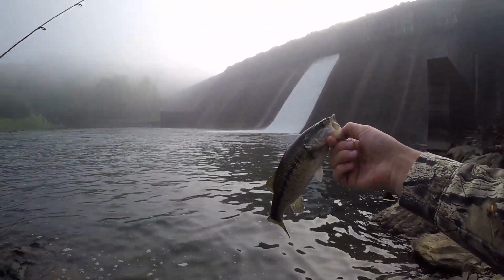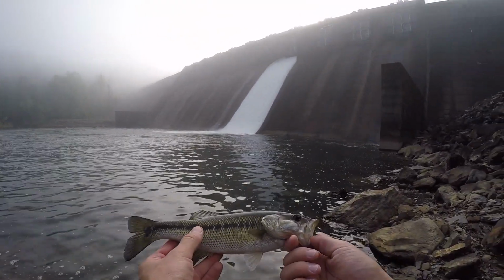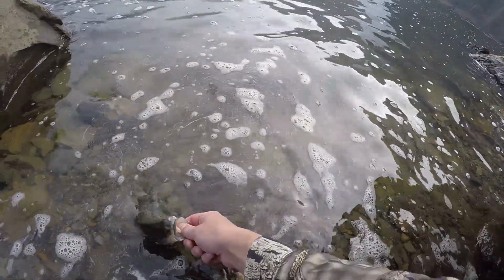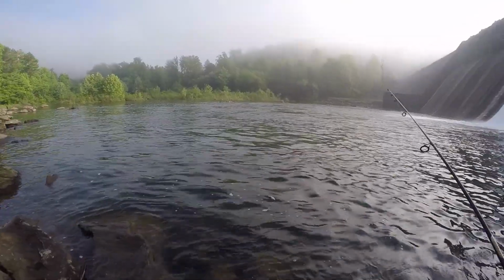All right, another little fish. I love catching these bass, especially on the ultralight, because like I said, they just fight so hard. Both spotted bass and smallmouth fight real hard, so. Anyway, there he goes. Is that a smallmouth, or what is that?